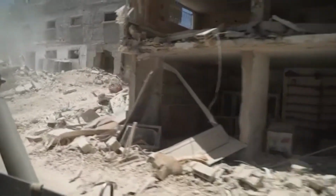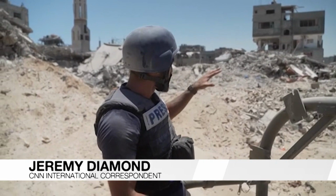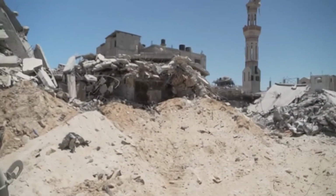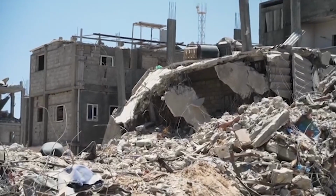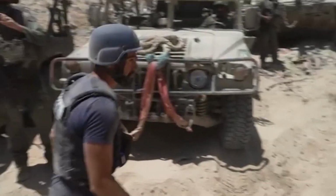Thick clouds of sand shroud the road to Rafah. But as the dust settles, the destruction is unmistakable. Flattened homes and bombed-out buildings, Gaza's last refuge devastated by the Israeli military assault on this city. We are now entering the 3rd month of Israeli military operations in Rafah, and you can see all around me the kind of destruction that these last 2+ months of military operations have wrought inside the city of Rafah. All around, destruction very similar to the kind that I've seen in central Gaza, as well as in the northern part of the Strip. This is the first time CNN has gotten access to this devastated city.